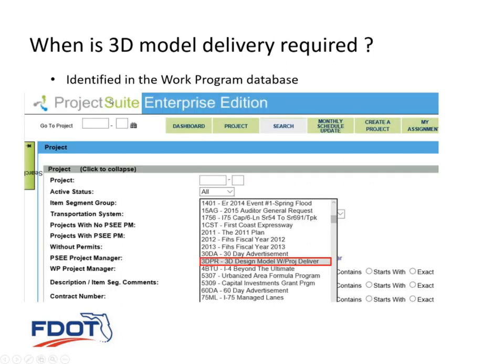First of all, Project Suite. This is the work program database, and as projects are input, there's a code here in the item segment group that is 3DPR, which is for 3D design model with project delivery. So if a project is put into the work program with that particular code, then it was identified as a potential project for 3D delivery.